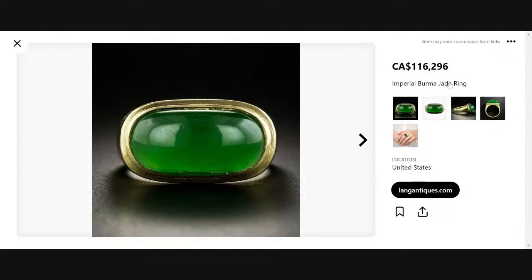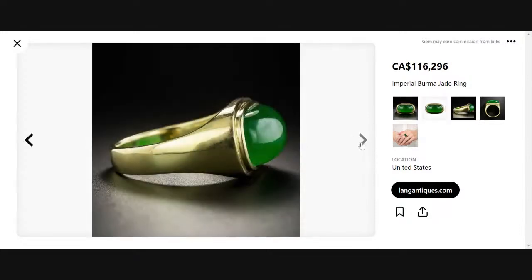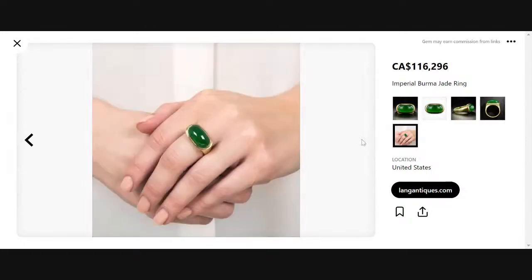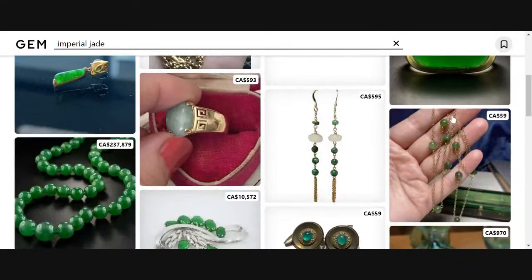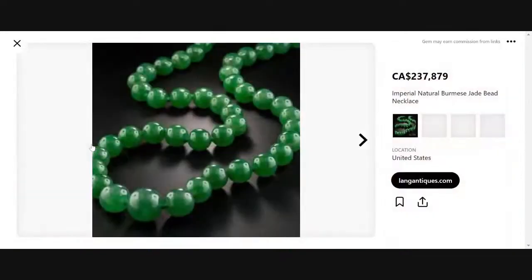They are saying it's an imperial Burma jade ring, which is one of the two areas where imperial jade is indeed mined. And take a look at the glow. And this is what all experts say, is that when you have a piece of imperial jade, the glow is truly second to none. And it just stands out almost like it has a light and life of its own. That's a beautiful ring. Lang Antiques, again, wonderful source for very high-end jewelry, based in San Francisco.